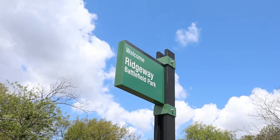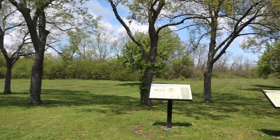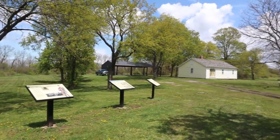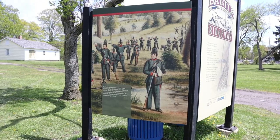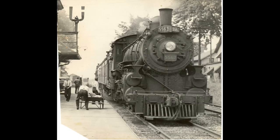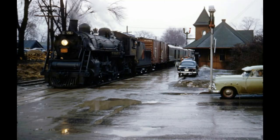The Battle of Ridgeway was fought in the vicinity of the town of Fort Erie near the village of Ridgeway, on June 2, 1866, between the Canadian troops and an irregular army of Irish-American invaders, the Fenians. Another part of the Fort Erie history. And I also stumbled across a few images of a train coming through Ridgeway, one very old one and one not so old.